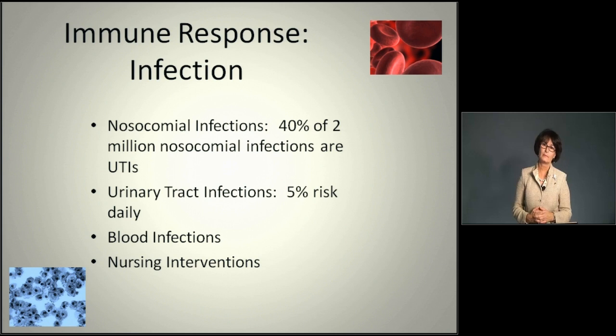Our biggest problem in the hospital is someone who is not awake and alert, maybe altered mental status, maybe is having delirium, has had a full stomach, lays down and aspirates. Aspiration pneumonia causes a terrible pneumonitis and then causes problems.